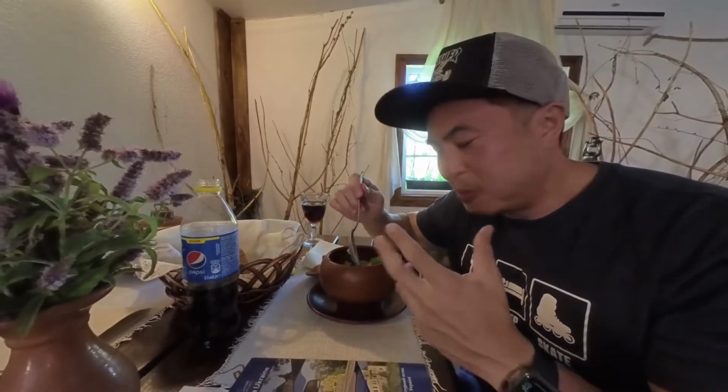It's real hearty. It doesn't have like a real strong flavor or anything. It's just like real hearty, good, like stew kind of. How's the veal? The veal's good. It's tender.